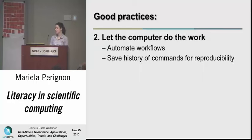Then you just let the computers do the work. We're lazy, you know? If the computer can do this horrible, horrible thing for you, just let it do the horrible thing for you. Stop trying to do the work by hand. Of course, at the beginning, it's easier to just do it by hand, so we keep doing it. And it's hard to change that mentality.